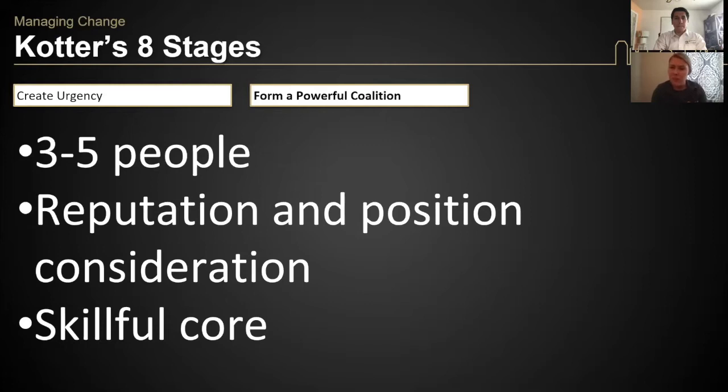And here's the reason behind this, right? You want this change to occur. You want the people in that coalition to be able to instigate that change. Check out their power. Do they have any kind of say over the company? Do they have good standing in the company? If you send out your team of these 3 to 5 people to get the change moving, do those people have good reputations? Or is your company going to look at you and be like, those are the people you put in charge of this, right? So there's a couple things to be considering here.